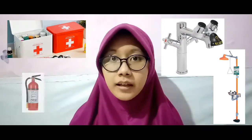Fourth, besides using personal protective equipment, people who work in the laboratory must also know laboratory safety equipment. This equipment is very important when an emergency situation occurs, as first aid. Among them are eye wash, safety showers, first aid kits, light fire extinguishers, and so on.